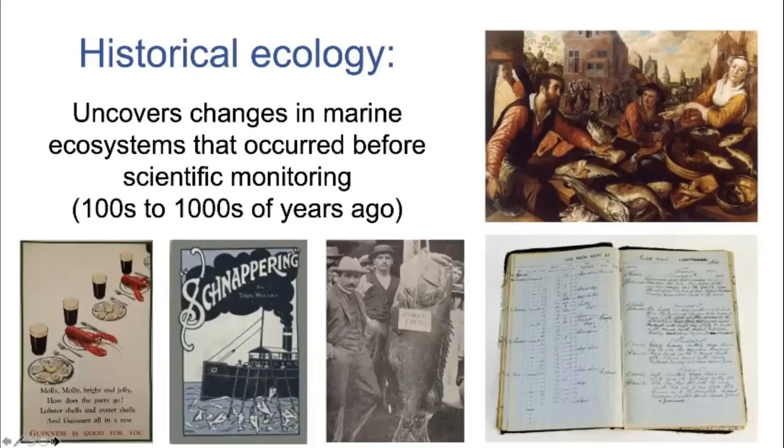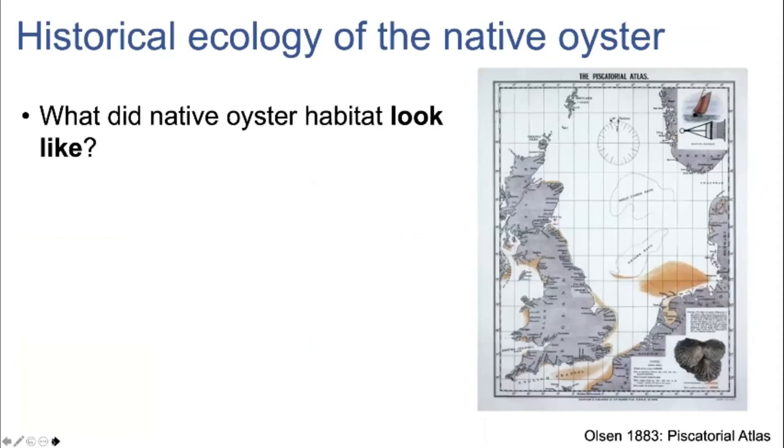We can also gain an understanding from menus and cookery books of what people were eating and how much these species were worth. Were they really abundant? Were they cheap? Were they a speciality dish? Were they only seen occasionally? That sort of thing. And so this is exactly what we are doing for the native oyster across Europe.